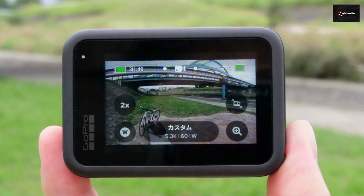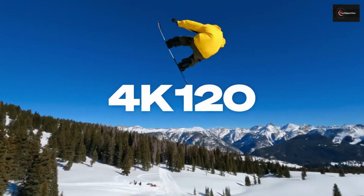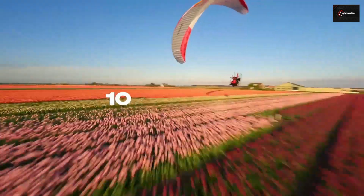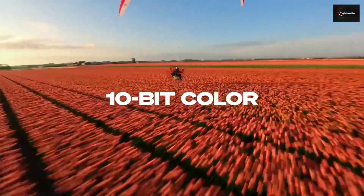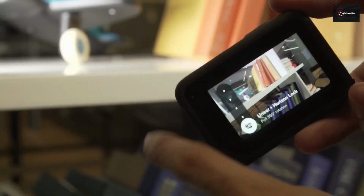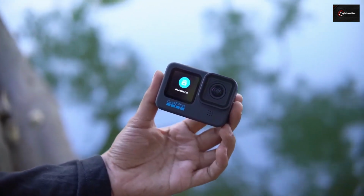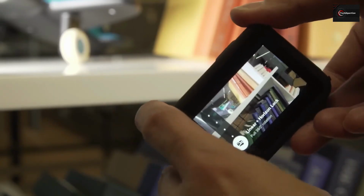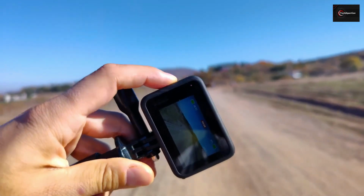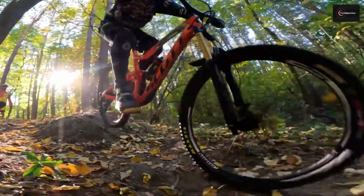With a video resolution of 5.3K 60 FPS, which is 91% higher than 4K, the Hero 11 Black captures the action with crisp detail and cinematic image quality. It features front and rear LCD screens that lets you frame your shots perfectly, plus a new image sensor that unleashes the tallest and widest field of view of 170 degrees. The result is higher image quality, better video stabilization, and the flexibility to turn your footage into wide cinematic shots.